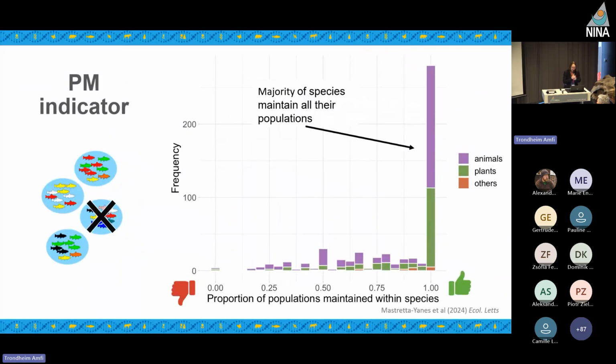For the PM indicator, on the other hand, we found that the majority of species examined maintain all of their populations. One possible reason for this is the lack of available information on species occurrence and populations further back in time, which makes it difficult to identify lost populations.